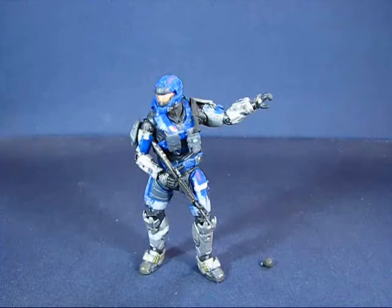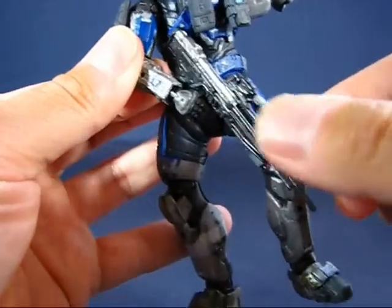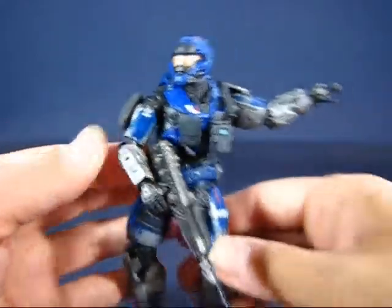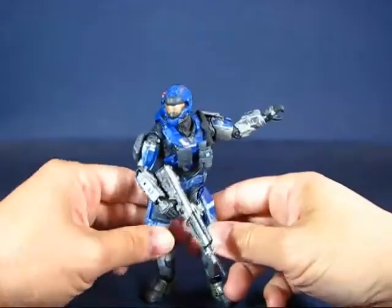Alright, we have... It does tend to sit loosely there. You can see you can jostle it a little bit. And the battery on my camera is running out.